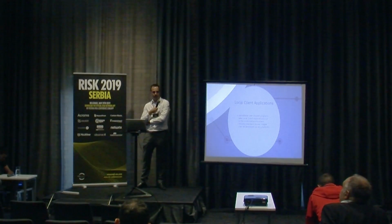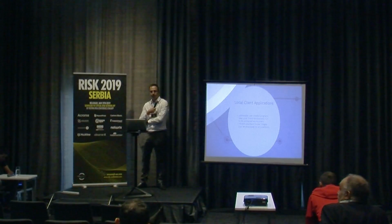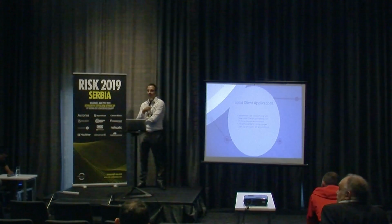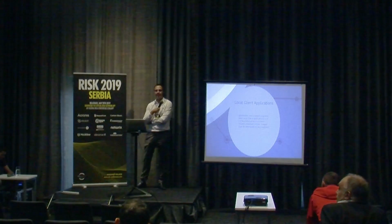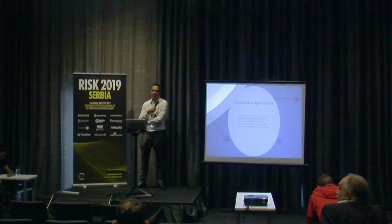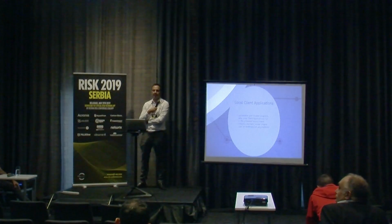We have the ability to have local client applications. It means that you can run your own applications in this protected environment, I mean, in this physically protected box. We support a wide range of platforms due to our Docker-based industry standard framework. You can create a Docker image from your application, upload it into our box, and use it in our protected environment as well.